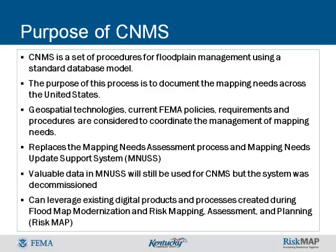Due to this, FEMA determined that an evaluation must be done to assess the mapping needs across the country and then document the needs in a central database to effectively manage the national program. Project and data tracking requirements combined with the risk map products and improved technology created the need for a new management system, which resulted in CNMS. The CNMS database replaces the mapping needs assessment process and the Mapping Needs Update Support System. MNUSS was decommissioned effective December 16, 2010. The valuable data that is contained in MNUSS will be used as a resource for CNMS.